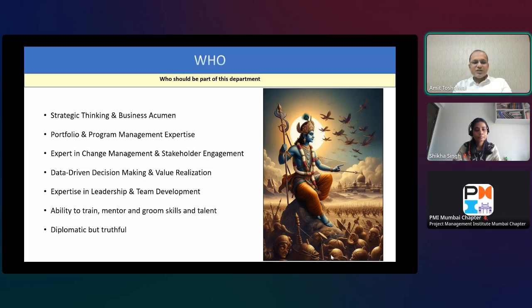He ensured that there is expertise in leadership and team development. He had the ability to train, mentor, and groom skills and talent. Last but not the least, Lord Krishna was diplomatic, but he was truthful. It may not be understood by everybody, but this is an art developed over a period of time, and this department particularly will need to learn this art. So, people who can absorb and incorporate these skill sets should be part of the department.